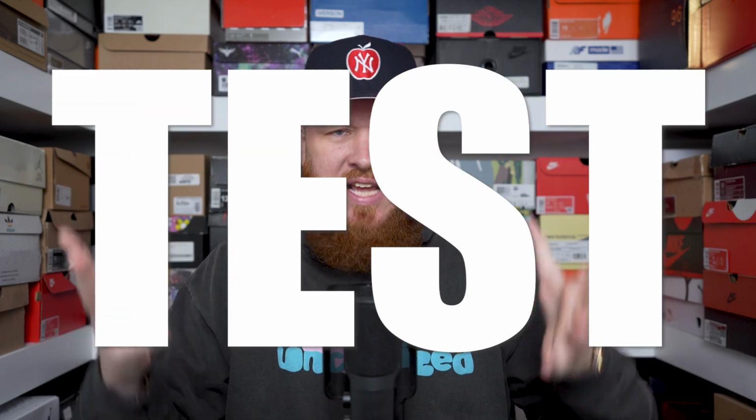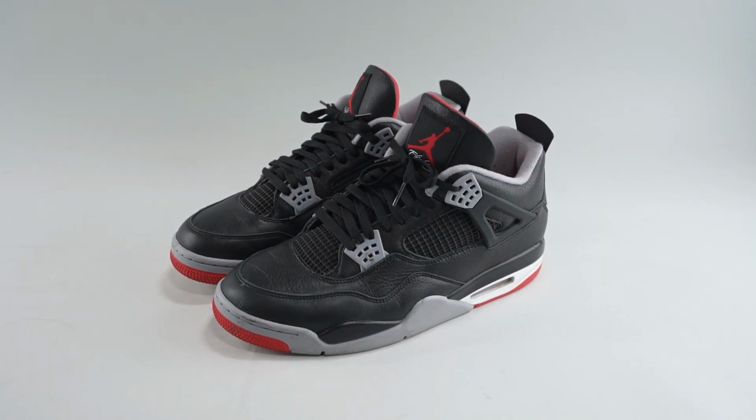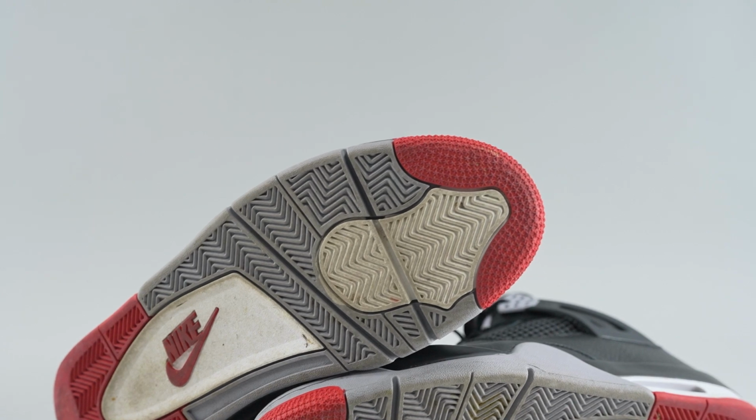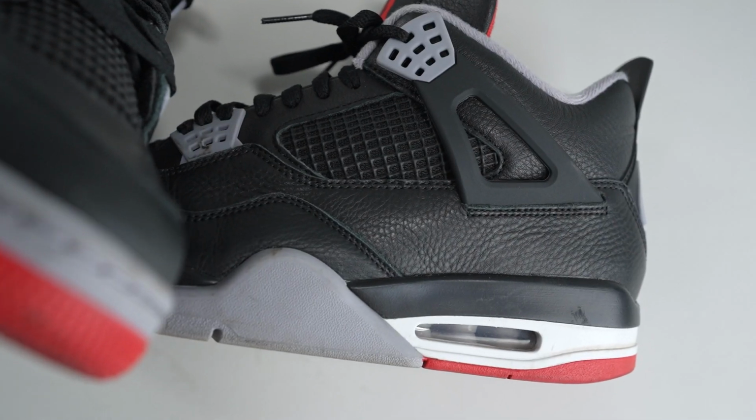Buckets, anything to add, or are we diving in? Diving in. Actually, I should preface this. This is a life test video. So this is an update. The good, the bad, the ugly, if there is any. You know, we always keep it a buck. So this is an official update on the Air Jordan 4 Bread Reimagined after 1 month of wearing every single day.